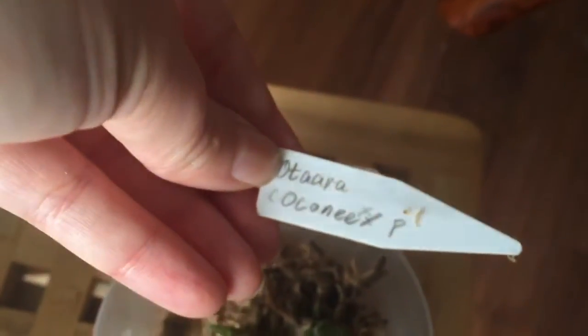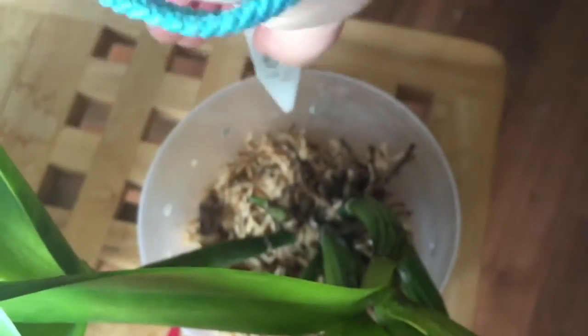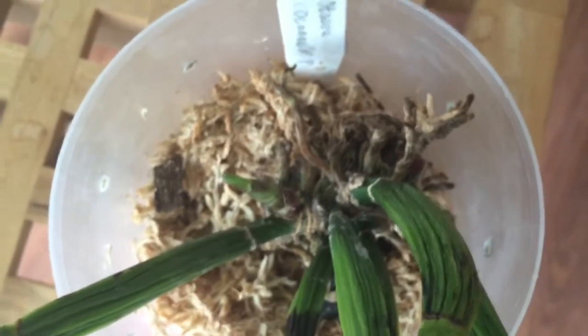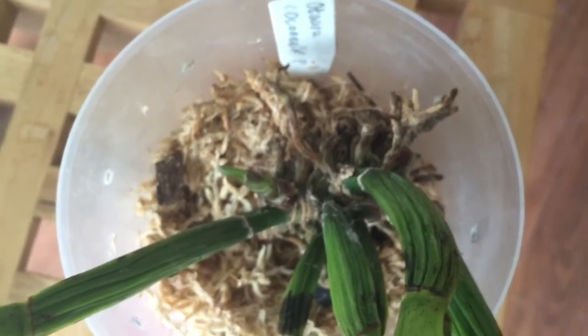And let's see if I can get this guy over here. This is new for me. This is an Otara orchid. I had never heard of an Otara orchid before, and I looked it up, and it's very similar to a Cattleya. And this one has no roots, but it's got some good leaves there. And it's got a new growth coming out, and I can just see some little roots starting to come out today. So that is awesome.